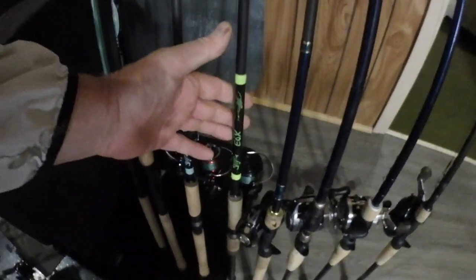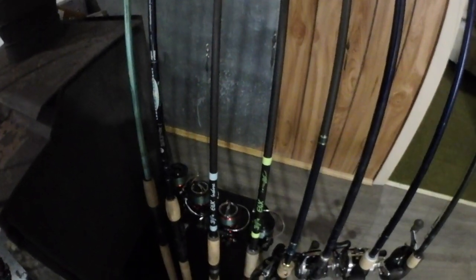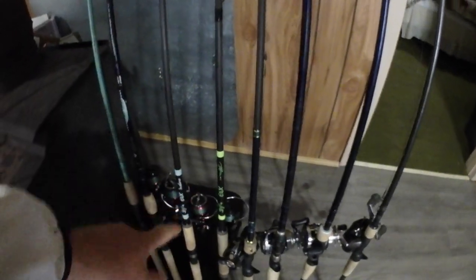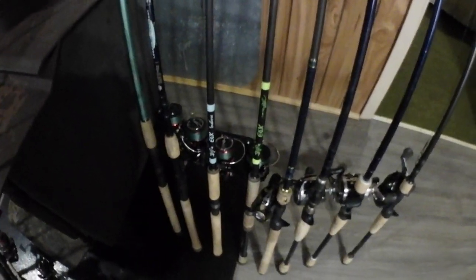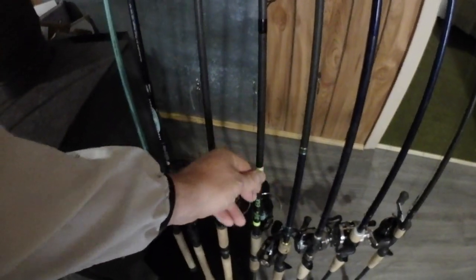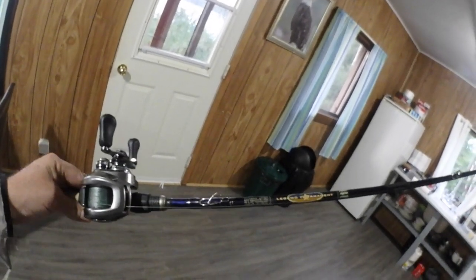This is a standard E6X, extra fast action. I think that one's rated for 10 to 17 pound test. And again, an oversized spinning reel loaded with 30 pound braid and a single strand titanium. This is actually a multi-strand titanium leader. Okay, this is my dedicated pike casting rod.